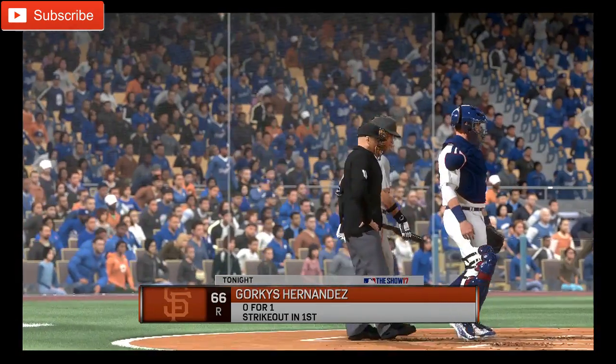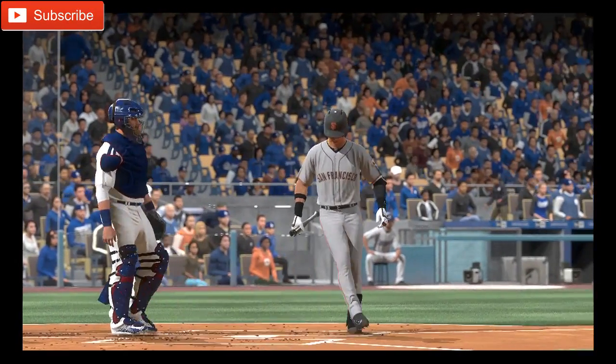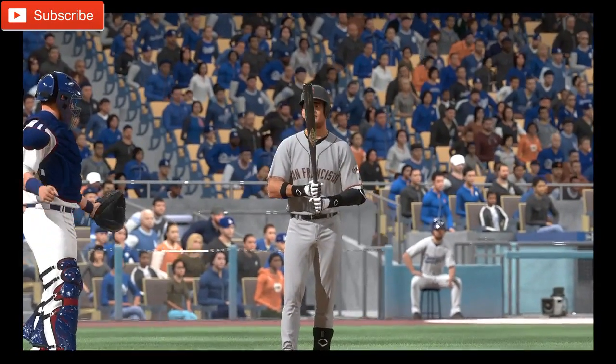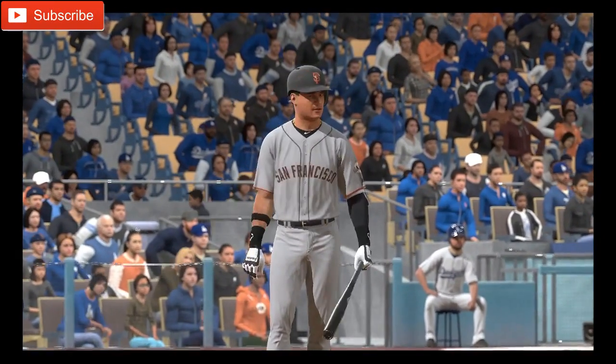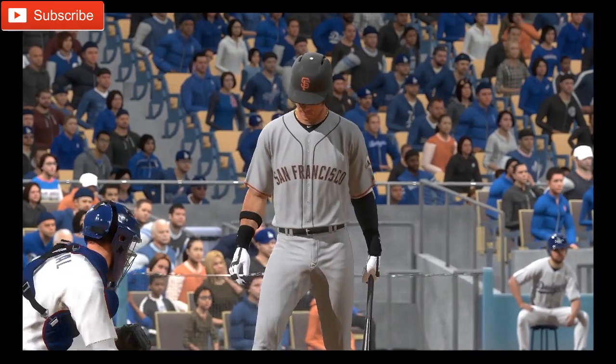Stepping in and ready for another shot, Gorkys Hernandez. And he'll hit with a chance to push across the game's first run. Yeah, great RBI opportunity here, but at the very least, he needs to find a way to advance that runner to 3rd. Small things like that in a tight game can make a big difference.